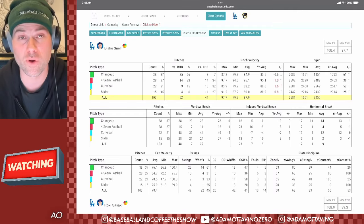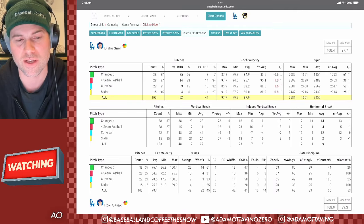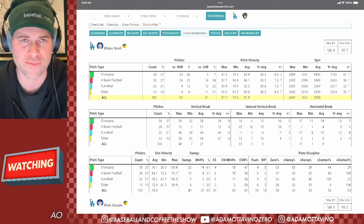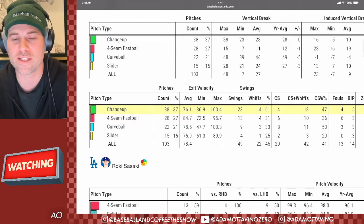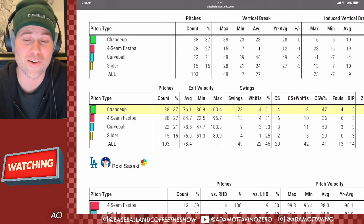38 changeups was his most used pitch tonight: 38 changeups, 28 fastballs, 22 curveballs, 15 sliders. I think most of the sliders came towards the end of the game. He achieved 45% whiff in this game. That's outstanding. And the big culprit was the changeup: 14 whiffs on 23 swings. That is 61% whiff. That is out of this world.